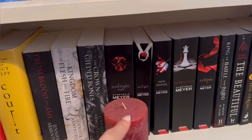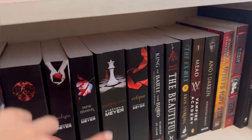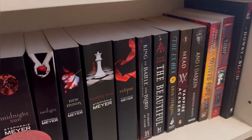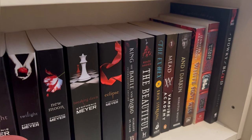And then I've got my Twilight books. I've not read Twilight, guys. I've literally not read it ever. I'm atrocious. And then I've got King of Battle and Blood, The Beautiful, the XX, Vampire Academy. I've only got the first book of Vampire Academy for some unknown reason. And I Darken, White Hot Kiss, Wicked Saint and The Dower of Blood.